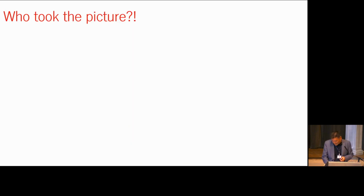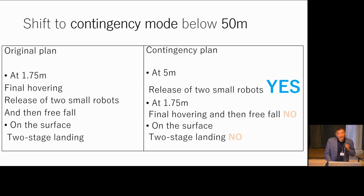Right? And even in this contingency mode, we somehow kept the option of releasing the 2 small robots to the surface of the moon. And if you look at the textbook, maybe it's something we shouldn't do. And I had a chat with the team members about why we kept this option. It's a really nice story to tell. Maybe we can talk about this over a glass of wine or something.